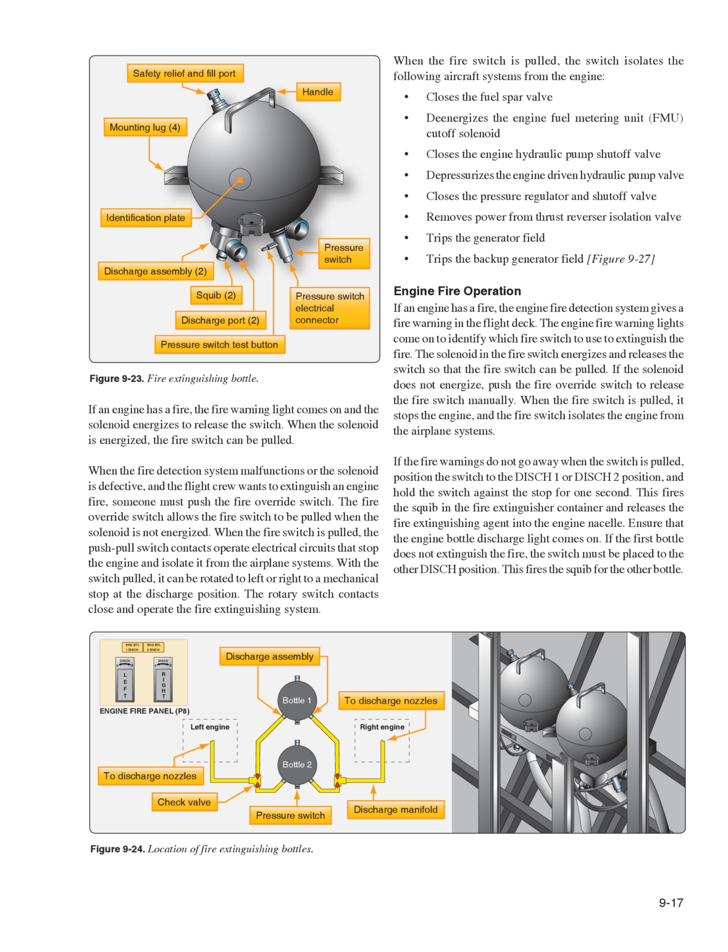When the fire switch is pulled, the switch isolates the following aircraft systems from the engine: closes the fuel spar valve, de-energizes the engine fuel metering unit, FMU, cutoff solenoid, closes the engine hydraulic pump shutoff valve, depressurizes the engine-driven hydraulic pump valve, closes the pressure regulator and shutoff valve, removes power from thrust reverser isolation valve, trips the generator field, trips the backup generator field. Figure 9.27, engine fire operation.